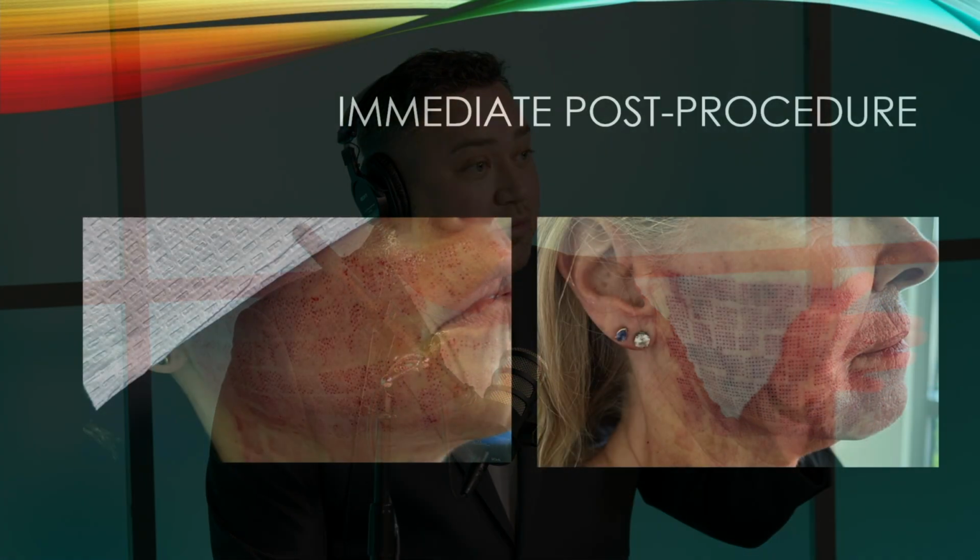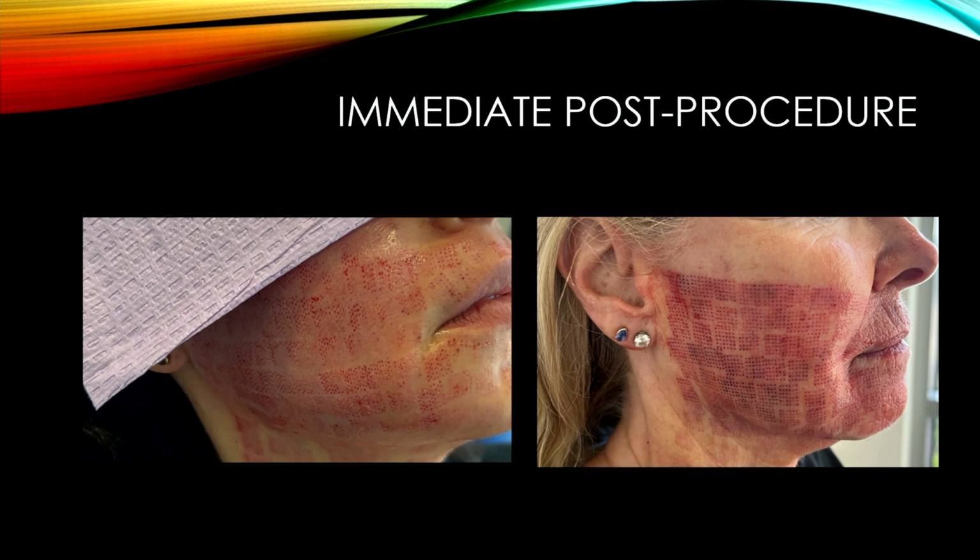You can see here again, immediate post-procedure. The patient on the left, I was a little less aggressive. The patient on the right, I was much more aggressive. The reason why is the patient on the left didn't have a ton of skin laxity, so we're doing it more for skin remodeling, increasing collagen, increasing skin thickness. Whereas the patient on the right, we're really focusing on skin laxity, so the treatment aggressiveness is comparative to what we're trying to achieve.